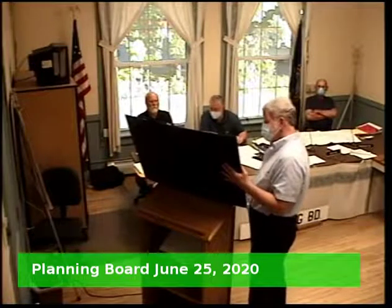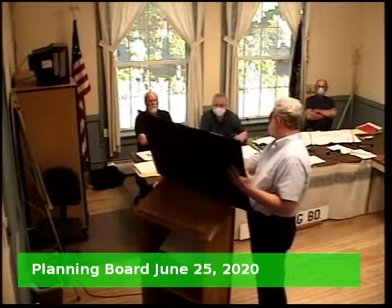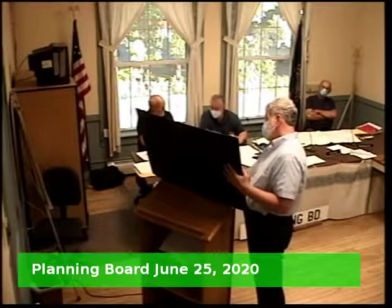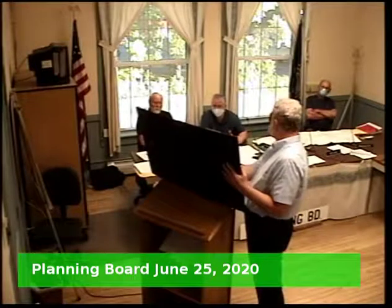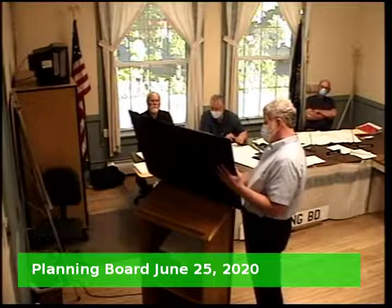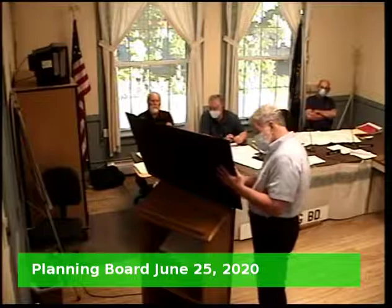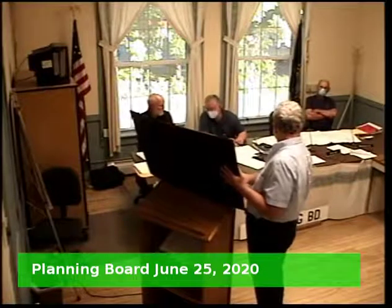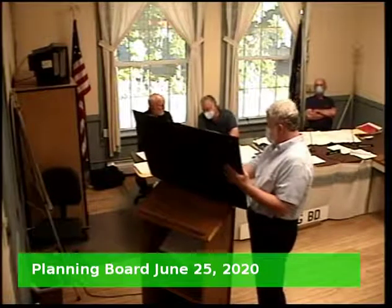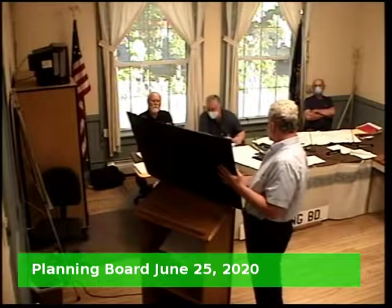A little bit about the lot. At the road, it's 350. This is the 360 contour, so it goes up 10 feet in that first 25 feet. Here's the 370 that goes out to here, and it's just 371 all the way back here. So it goes up steep in that first section. By the time it gets to here, it's flat all the way out.